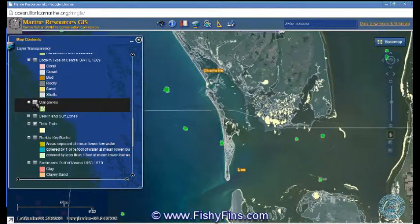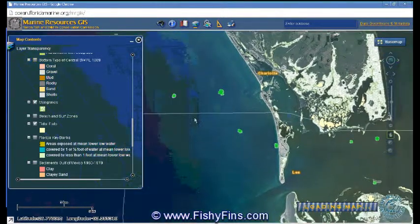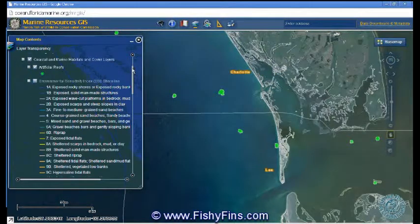And then there they are. I could turn on the mangrove line all around Turtle Bay and this whole area here, and there you go. So as you expand out and you move, the map updates and you get all that great information.